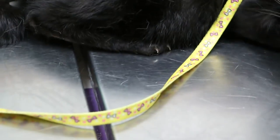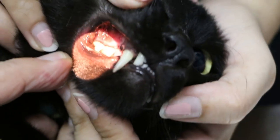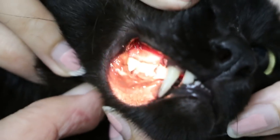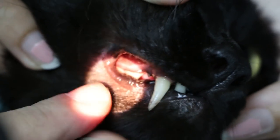Now we see the gums. Give me the torch again. You want to open the mouth? This is an interesting thing. You see the cat, this one doesn't have gingivitis. You see there's no red line. Between the teeth and the gums, there's no redness, no inflammation. And there's no tartar. This is a 3-year-old, right? And the cat is quite clean.